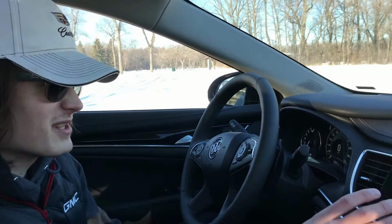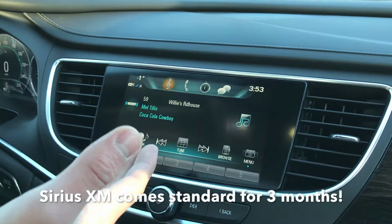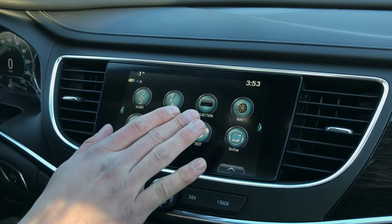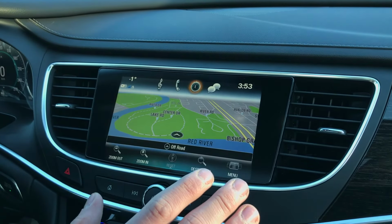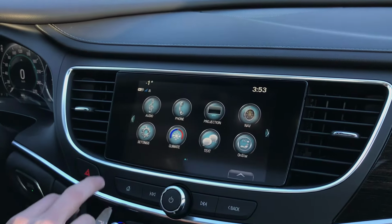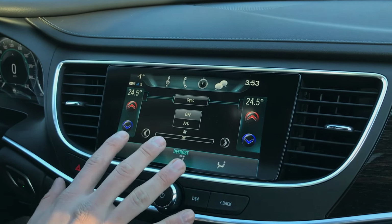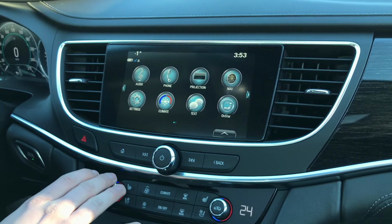So now let's take a look at the Buick IntelliLink system. Over here, we have our audio, XM, AM, FM radio. Go back to home. You got your phone projection for Apple CarPlay and Android Auto. Beautiful navigation screen. Like, just look at that. Over here are settings for other stuff. Climate controls, so you can control it not only on the screen, but also you have real buttons down low. So it's really your preference.